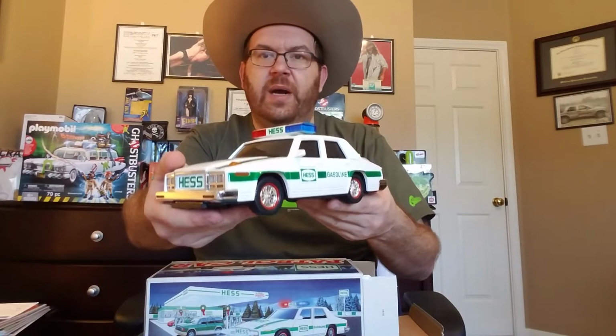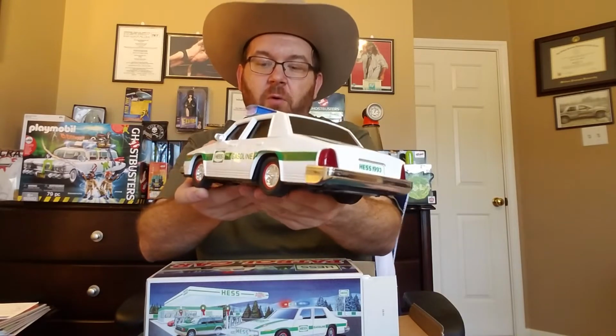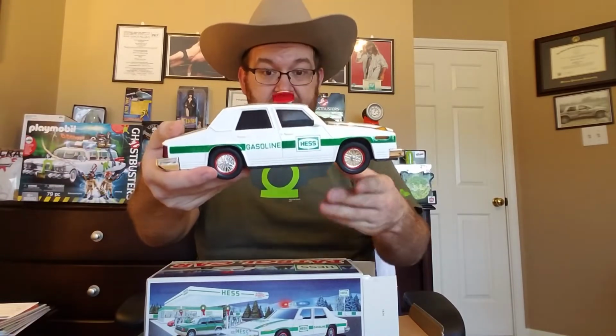But you can see from the design of this car, you can see elements of cars such as, I'd say the Crown Victorias, maybe the early 90s model Fords. This one's from 1993. You know, a little bit of Toyota, maybe a couple of Dodge pieces in there.